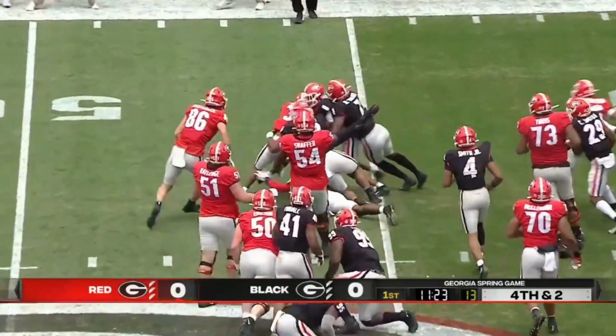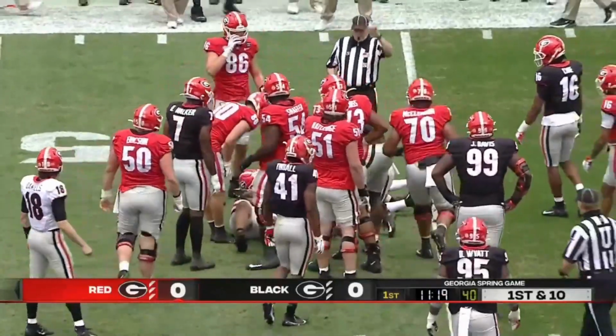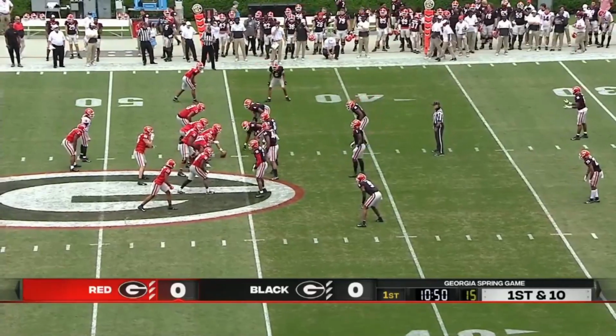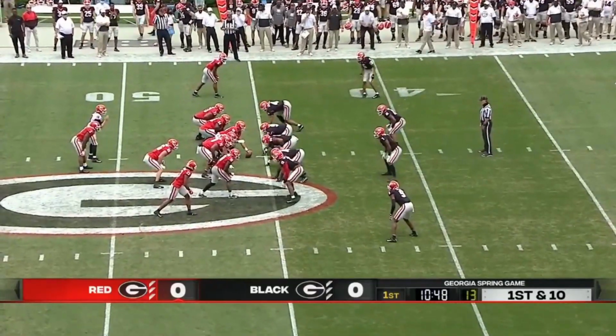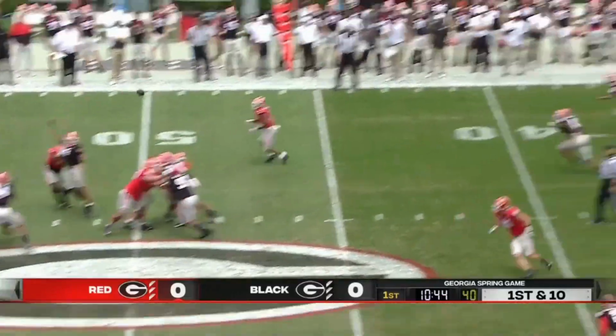Zamir White over the left side gets bottled up. That was a 4th and 2 play. We'll see what Kirby says, you want an extra yard there? You want to keep this drive going? That's a spring game, right? I mean, the head coach gets to dictate how things go.